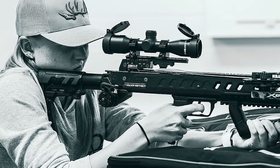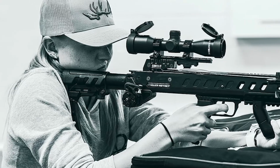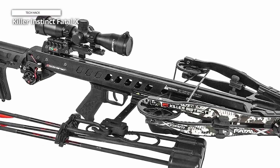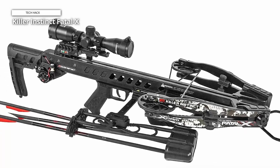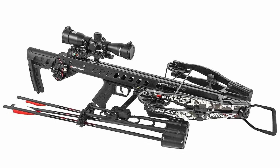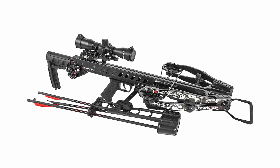The Fatal X's accuracy is astounding. The integrated scope and flawless sighting ensure that your shots are always on target. It's critical for ethical hunting and compassionate killings, and this crossbow delivers. Furthermore, it provides a pleasant and ergonomic shooting experience, which reduces tiredness during long hunting sessions. Finally, the Killer Instinct Fatal X Crossbow with RDC Crank Pro Package is a field-proven narrow-limb crossbow.